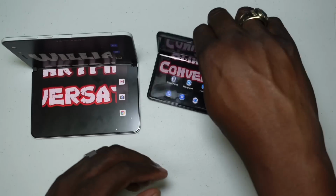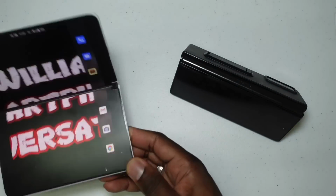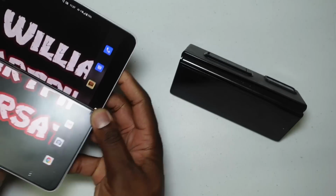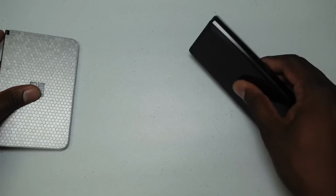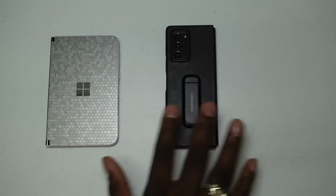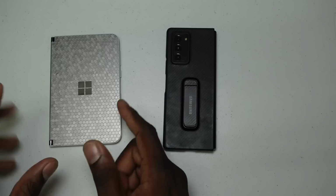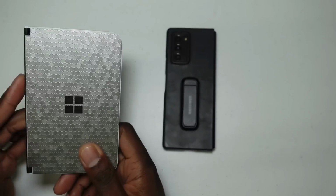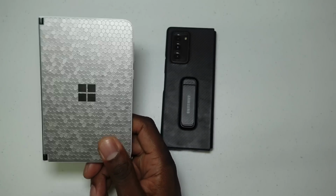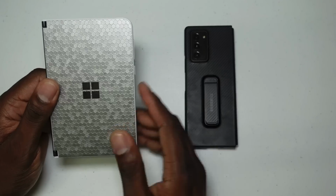They both can do tent mode. You can watch videos out here on this display, and then again you've got a full display over here on this one. That is the difference for multimedia. You pretty much have the same multimedia functionality on both, but you can flip this one 360 degrees on the hinge, and that's why hardware definitely went to the Surface Duo. Being able to flex and flip with this joint over the Fold is a plus.